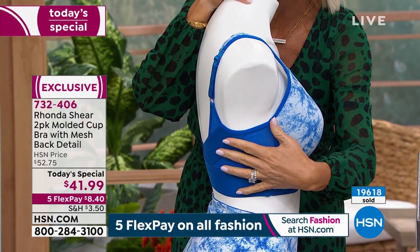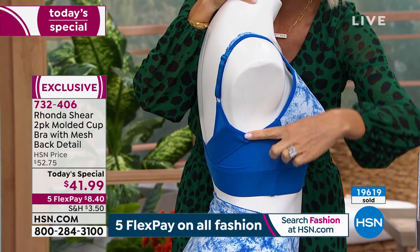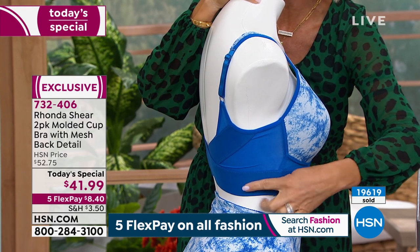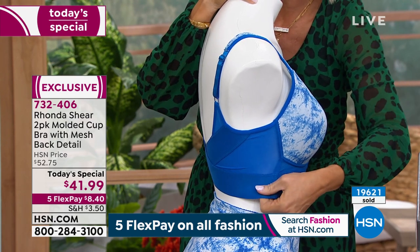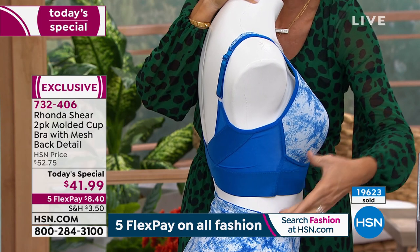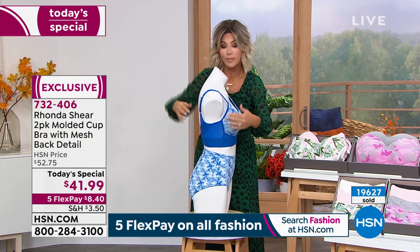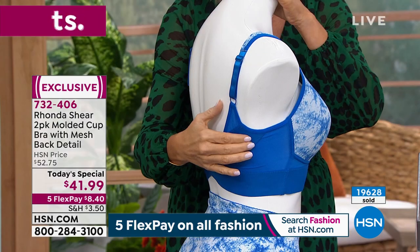So it's not hot, it's open, but from underneath your armpit all the way down, almost to your waist, I'd say about an inch above your waist, you've got mesh and this elastic support that will not dig in. It doesn't roll up. But then see here coming up underneath the arm, this is where we start to get a lot of the weight from our bust line.